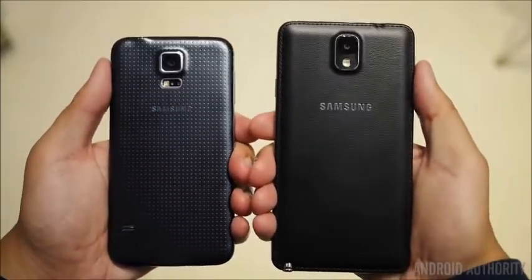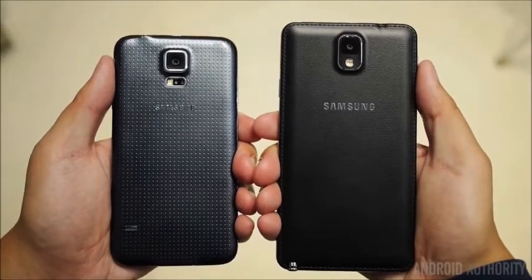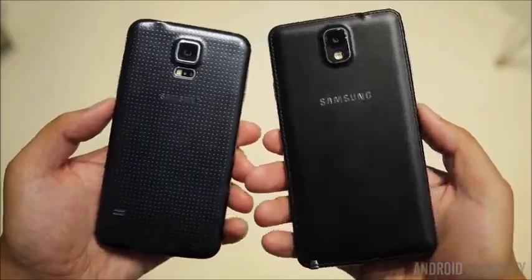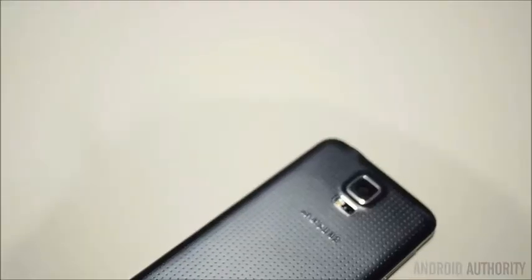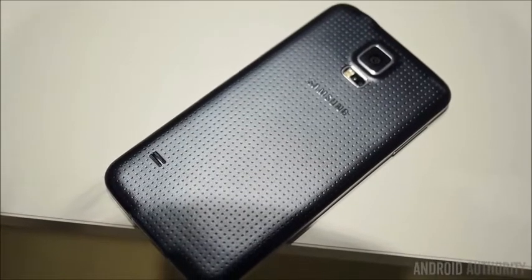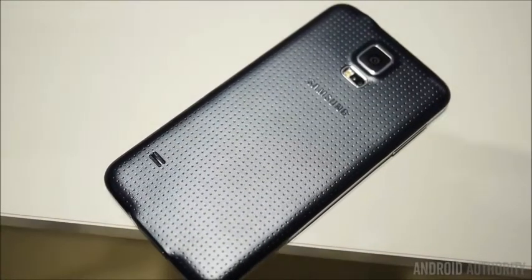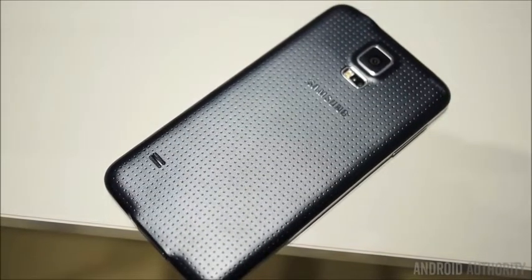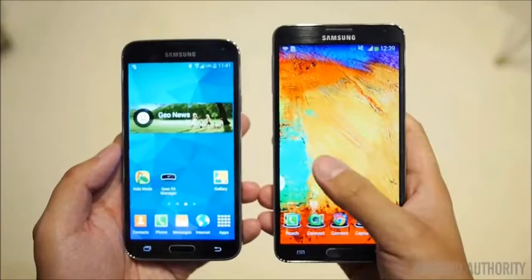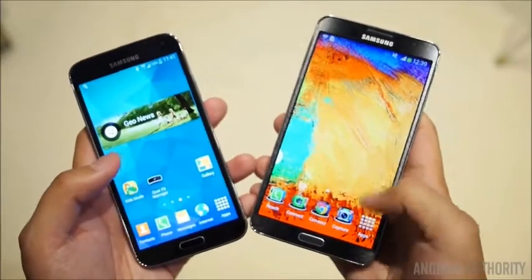Now, in the end, which one is better for you is going to be your opinion, but I think we can all agree that both of these are a welcome shift away from glossy plastic. One thing that the Samsung Galaxy S5 can definitely boast is its IP67 rating. It is waterproof and dustproof, which means that it can take the elements better than most smartphones out there, including the Galaxy Note 3.